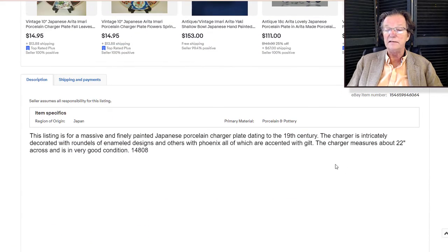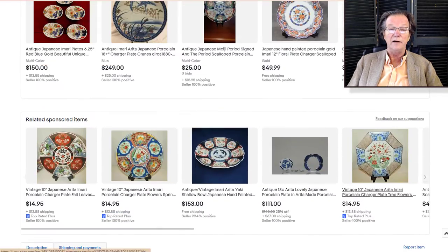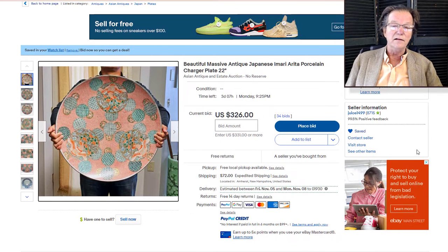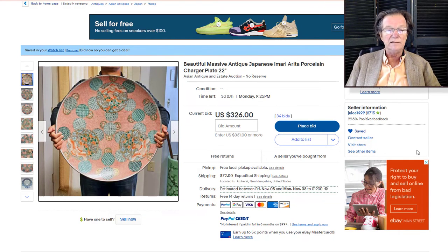How big is this thing? It's like 22 inches in diameter. It's a monster. They made a lot of Arita platters, big platters. We've all seen them, the big chargers. But this much detail really is excellent. And don't be afraid to spend $600 or $800 on it anyway.